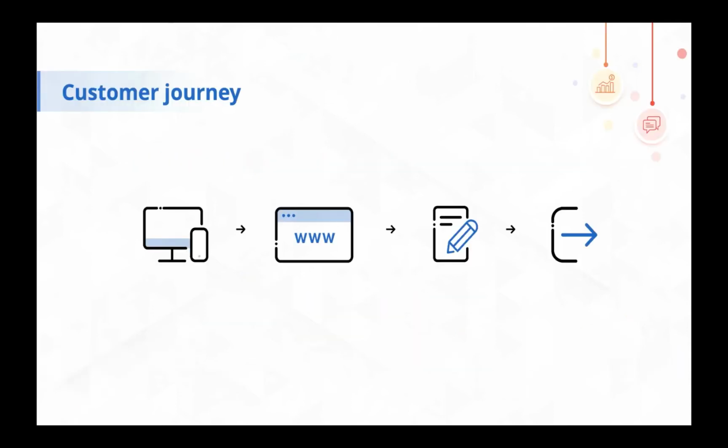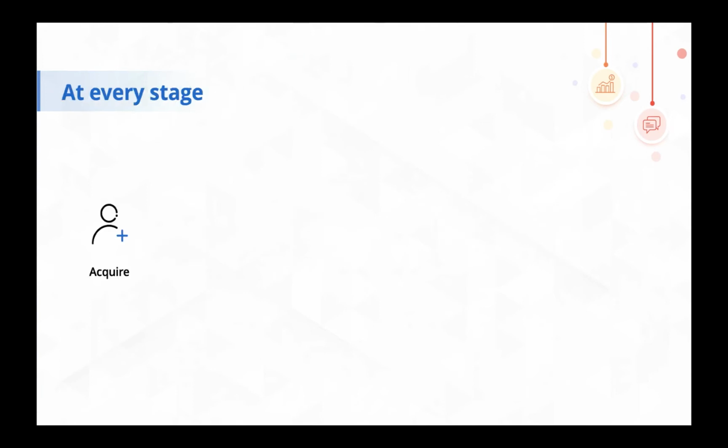This is how a normal customer's journey would look. They would drop onto your website from their laptops or mobile phones. They would browse through your website, and if they face some hiccup, they might write in through a contact us form, or a majority of them would just leave the website. But when they are engaged with the right message at the right stage, how different would this customer's journey be?